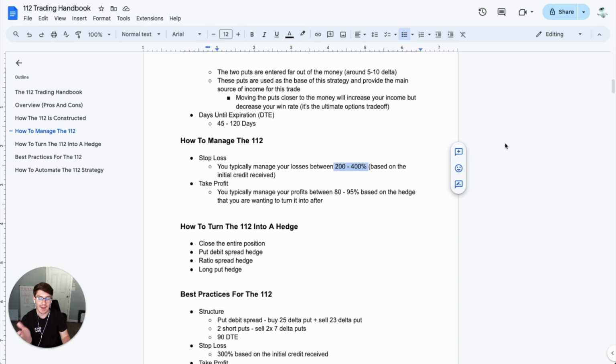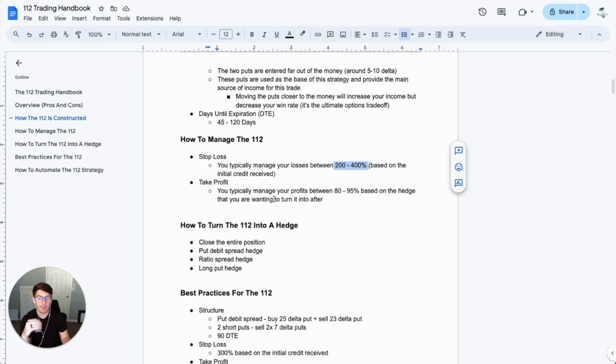And so that's kind of how you play it. Next is take profit. It's typically anywhere from 80% to 95%. Again, this really depends on what hedge you want to turn that trade into, because some hedges cost more, so you want to make sure that you're collecting more money before you put that hedge on. And so again, I like 80% if I'm just closing trades. If I'm turning them into hedges, I like it to be more around 90%.